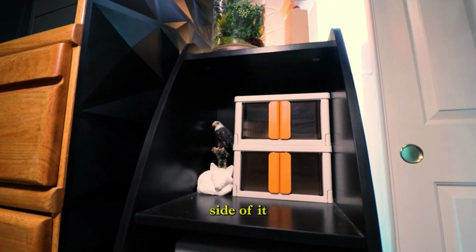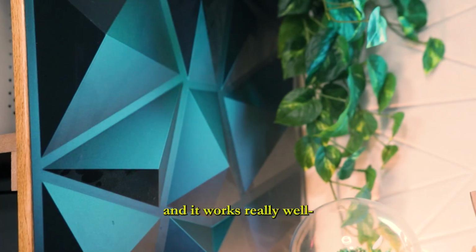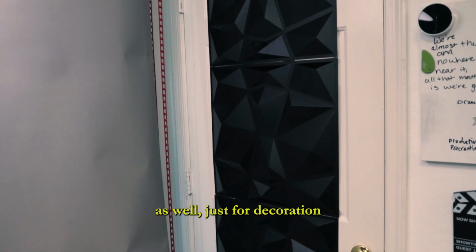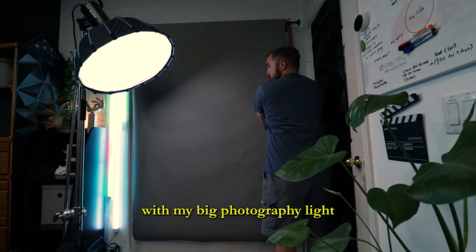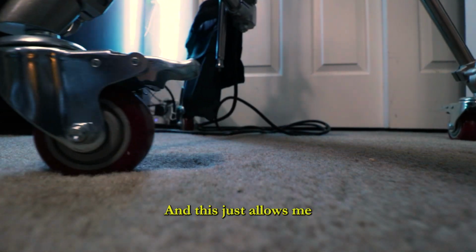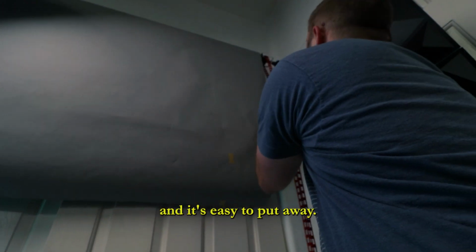I tore off the side of it because I really liked this piece as just a piece of furniture. So I unscrewed it from the desk, and it works really well. I have these panels, which I've also used on my door, just for decoration. And above my closet, I have a photography backdrop roller, and it works really well with my big photography light that's on wheels on a C-stand. This just allows me to get some interesting shots even though I'm in one room. It's kind of cool because I can get a lot of different shots, and it's easy to put away.